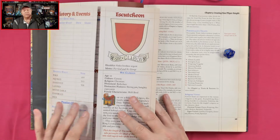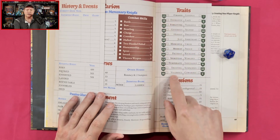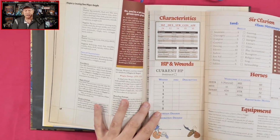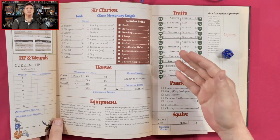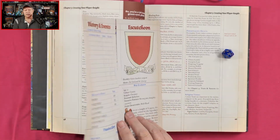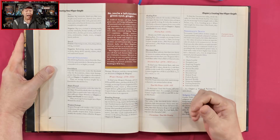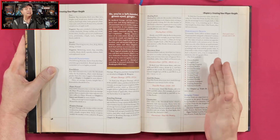And funny enough, the traits and the passions can change. So you notice we've got boxes here. We've got boxes by the traits, boxes by the passions, boxes by our skills. The one thing that does not change are your characteristics. So if something important took place where you were rolling on a skill or a trait or a passion, you're going to check that because at the end of the adventure, you're going to see if that value has changed. Like I said, some people have a misconception that the traits and passions force you to only play your characters in a certain way. That is not the case.